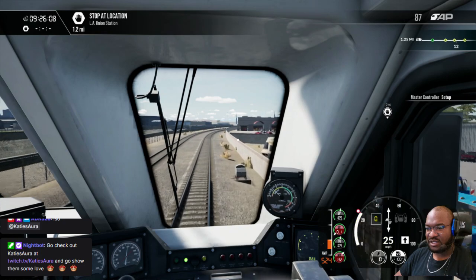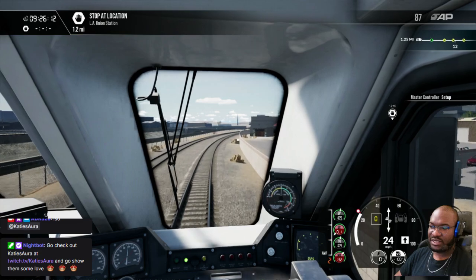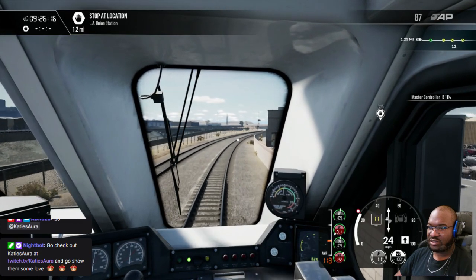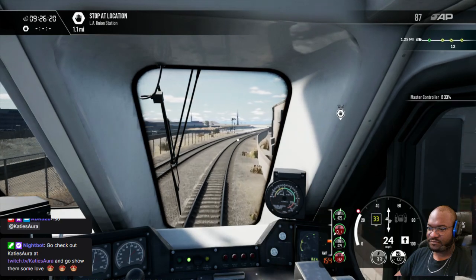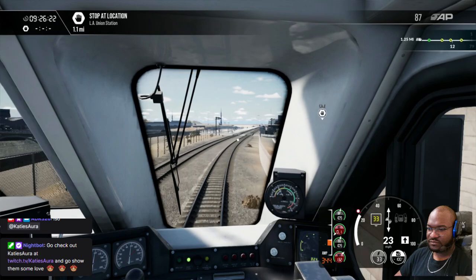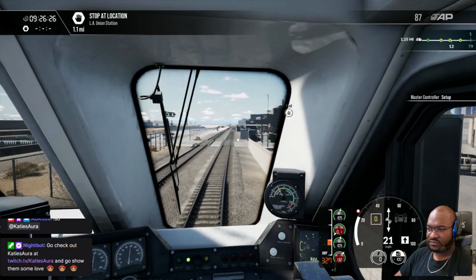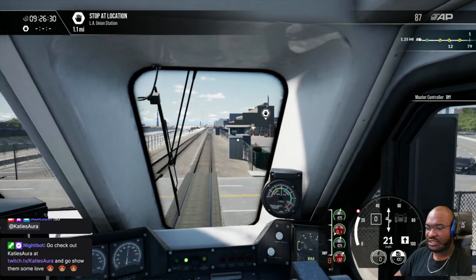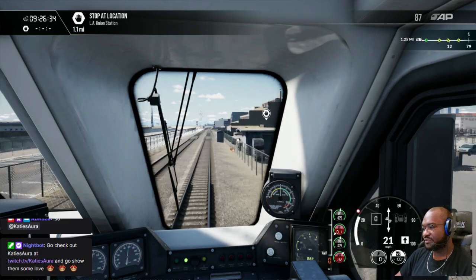The engine brake there, we are good. Still have a little bit of downhill, so I'm just going to use the engine brake a little more. It's gonna require us to get down to 12 miles per hour, which is gonna be interesting.